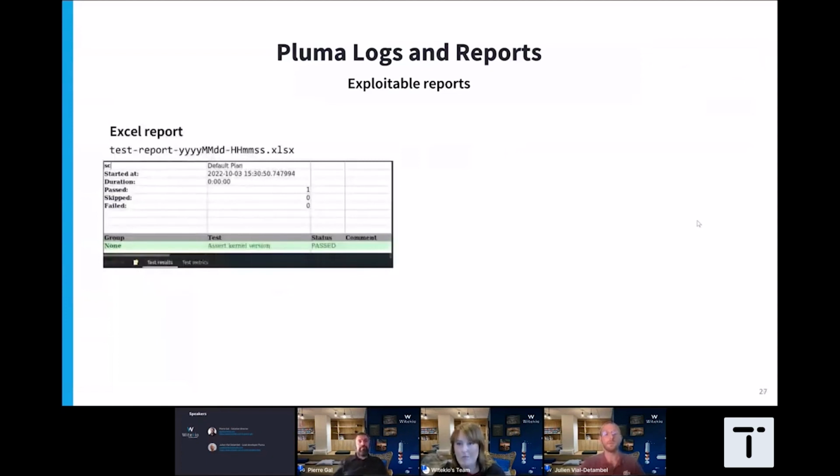Also, you get, if you ask for it, an Excel report. Here it's also the same test, a very simple test. There is a single test run to the device. You can see the number of successful tests, the skipped tests, because on a very big plan you can mark tests as to be skipped, the number of failed tests, and also start time, duration, etc.